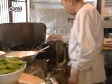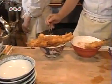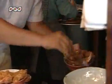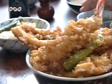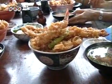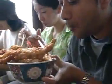Sesame oil is used for the deep frying. Then the secret sauce, unchanged since 1889, is added to the crisp tempura. This medium-sized tendon is 1,900 yen. On top, conger eel, shrimp, and squid. Yum!